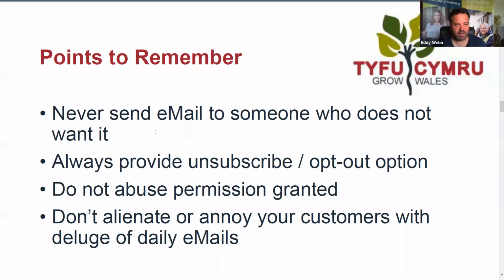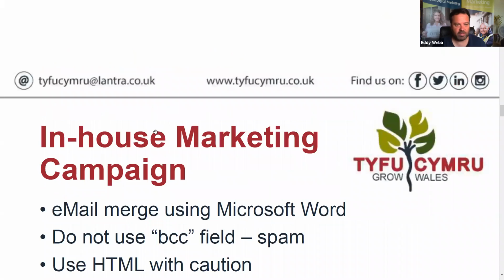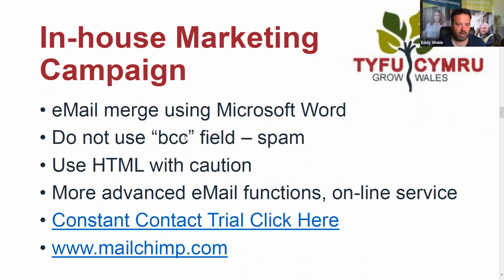I wouldn't really do it much less than that unless it really wasn't working. And what we're talking about here is not doing this from a computer. The reasons you wouldn't do it from your computer, as in using Microsoft Word, you can actually do email merges from Microsoft Word and send it from your computer. Don't do that, you'll get stopped for spam.